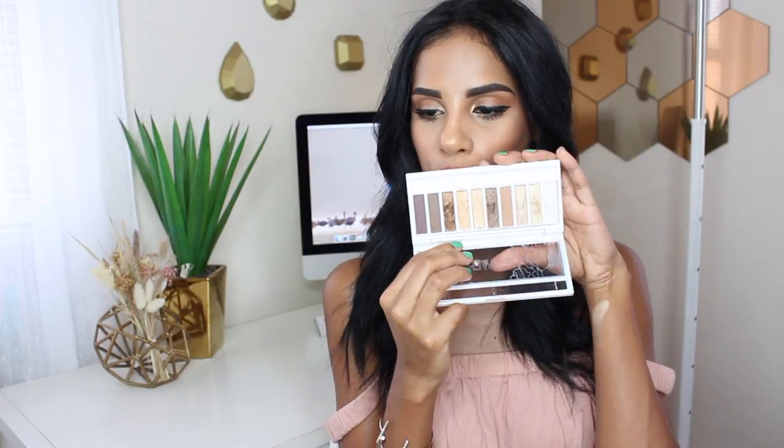It's called Golden Natural. It has 10 shades, and they're all so pigmented, like super pigmented, beautiful, beautiful shades. I really love it because it's all like browns and golds and just perfect for the summer.